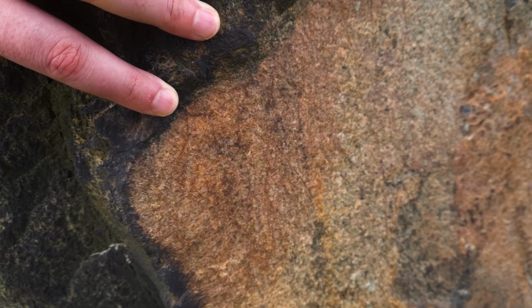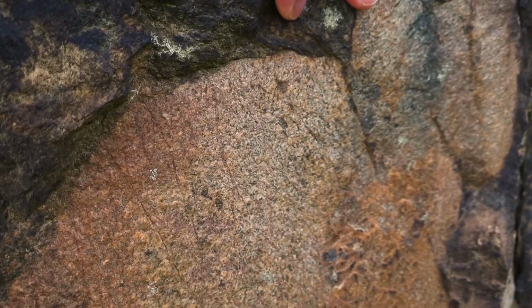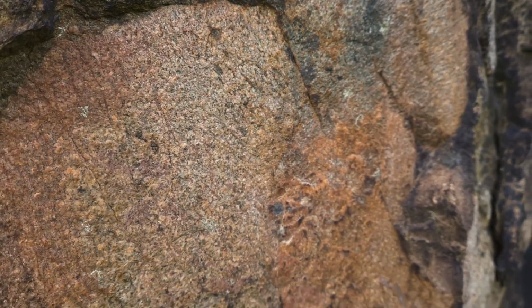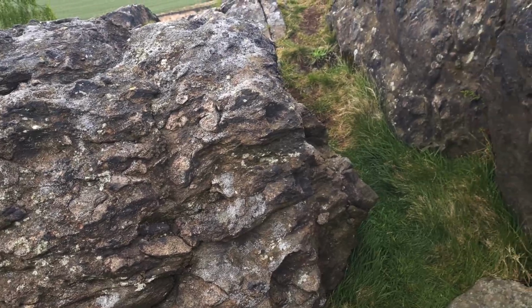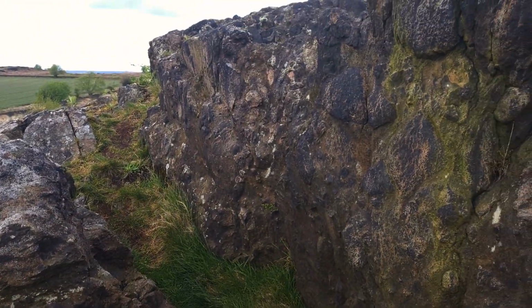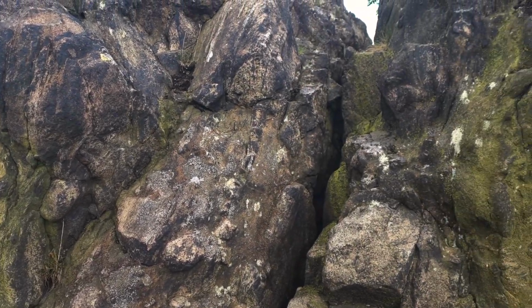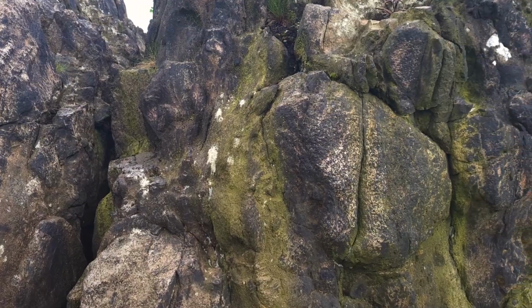When we look close up at this bomb, we can see that we've got all of these nice pink potassium feldspars and the white feldspars, and there's some quartz in there as well. So this is definitely an igneous rock, not a sedimentary rock, though it has been tilted like the sedimentary rocks that we saw earlier, and because it's got this bedding feature, we can work out which way is up, and we can work out that it's been tilted as well.